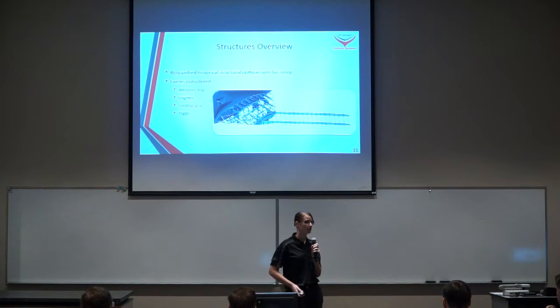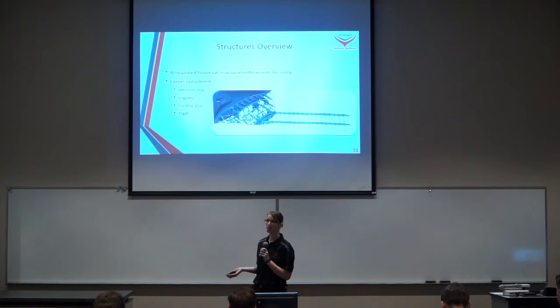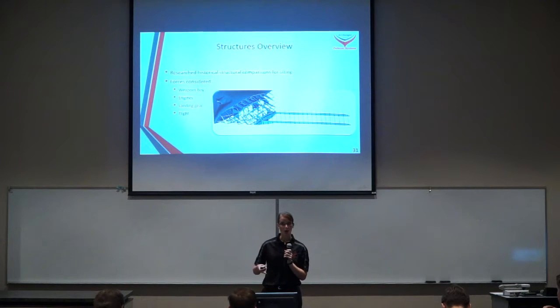So in order to determine our structure layout and spacing, we researched the structure of other bombers, such as the B-1 and the B-2. The primary forces we considered were the weights of the bomb bay and the engines, and the forces of flight and landing.